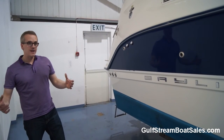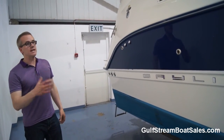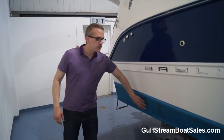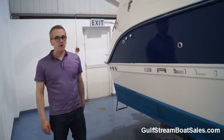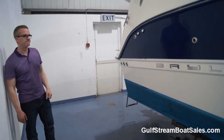If you really want to make this boat stand out, look like brand new, if it was me, I would sand out those scratches in the hull and redo the anti-foul in a nice navy paint, a bit darker than this to match the colour band on the hull. If that was done with a navy anti-fouling paint, this boat's going to look like brand new again.